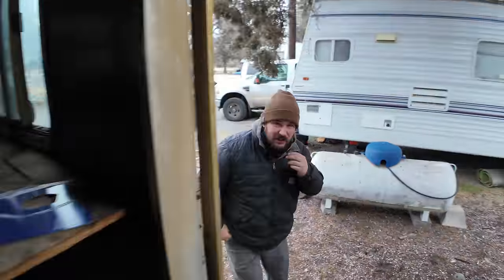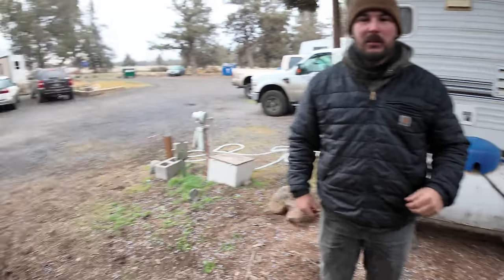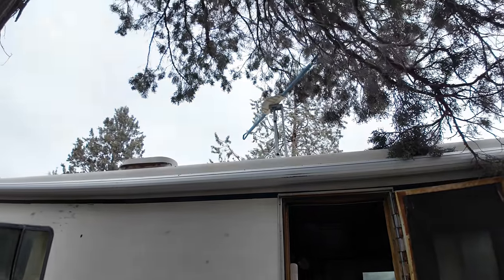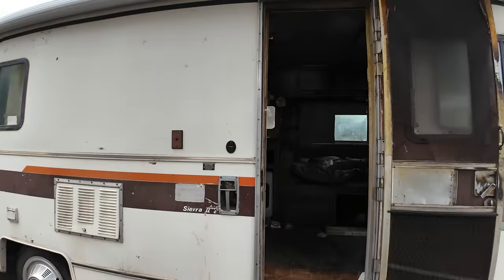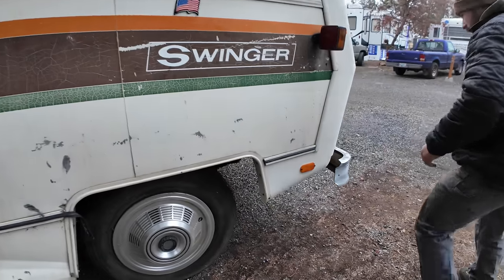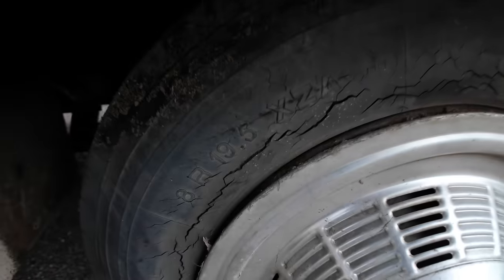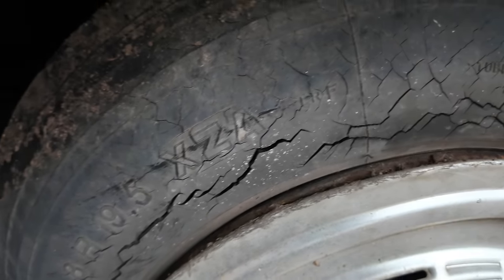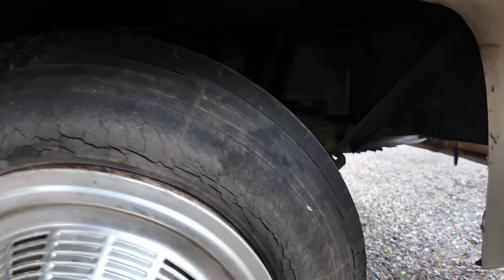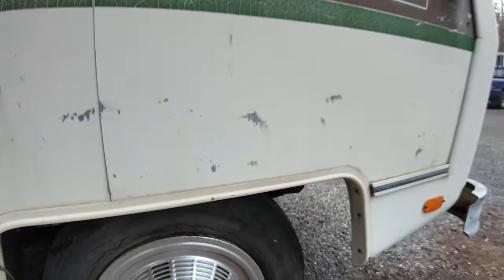Why are there a bunch of fuel cans on the bed? I don't know. That can get broken and shoved down. That's fine. This is getting dismantled, so. Oh, shit. See, this is why I didn't want to tow it right here. It's hydro brake. Hydro? Good. Yeah. These tires will not make the trip. Oh, we've got a 45-minute drive down the highway.